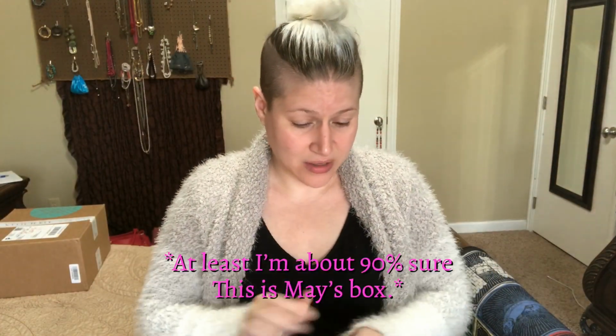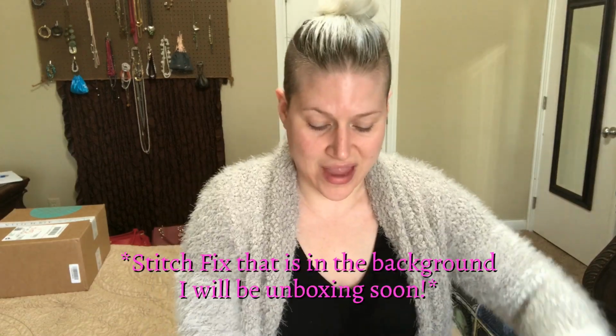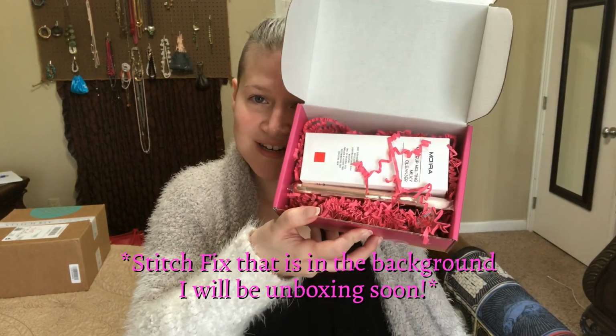So opening this up, and of course it's stuck. Get a card, and this is May's box, or at least it should be May's box. It doesn't actually say on here, it just says spring is the time to bloom. The products are on the back, but I'm not going to look at that quite yet. And this is what it looks like on the inside.